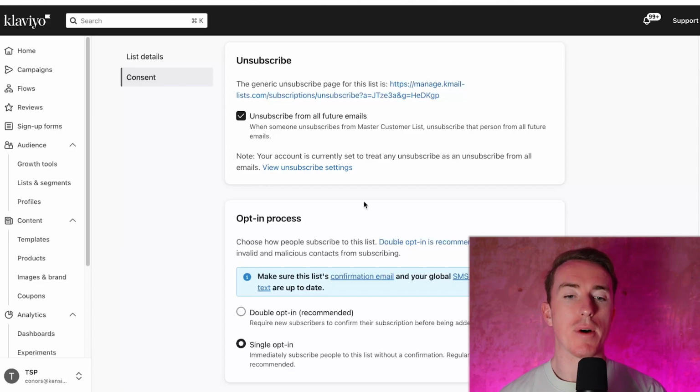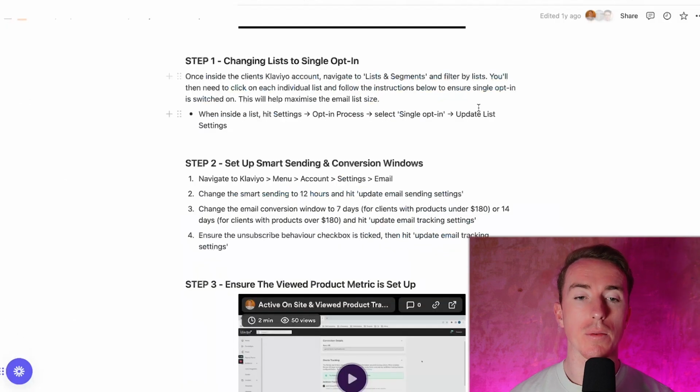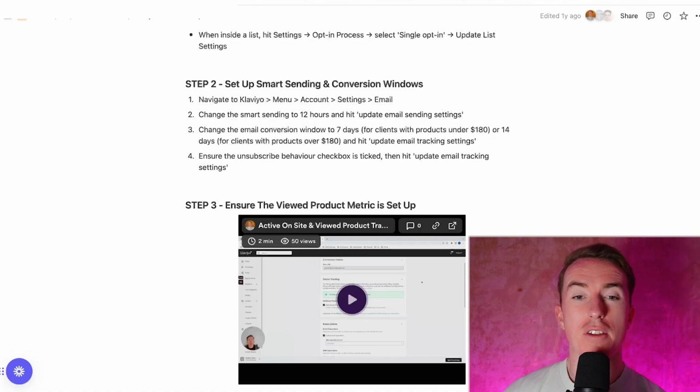So many people actually drop off at this point. So we just want to make sure that we have our list here on single opt-in. That's super, super important.